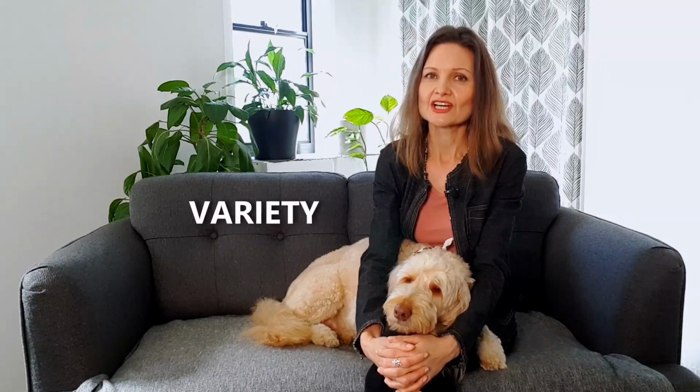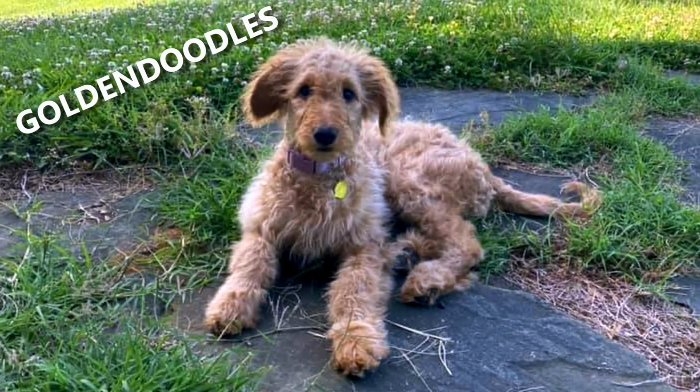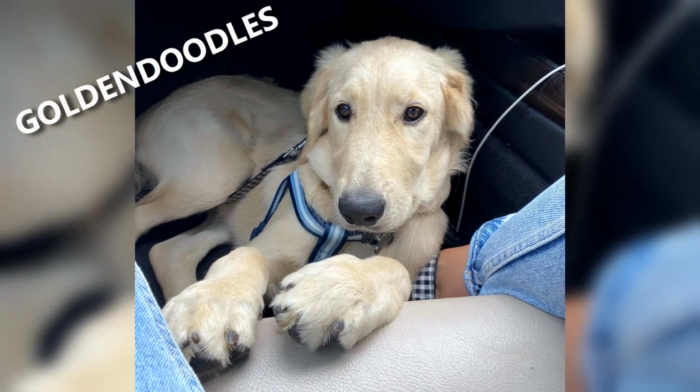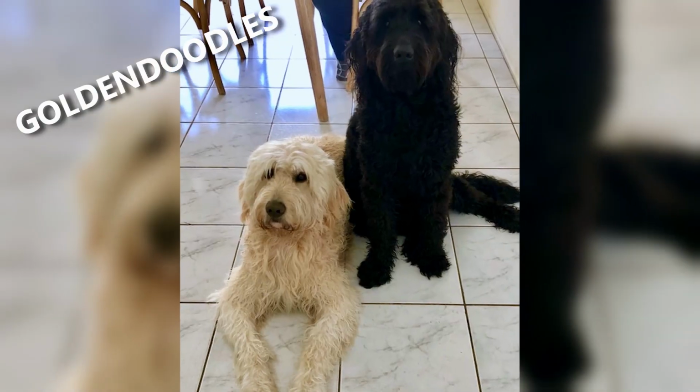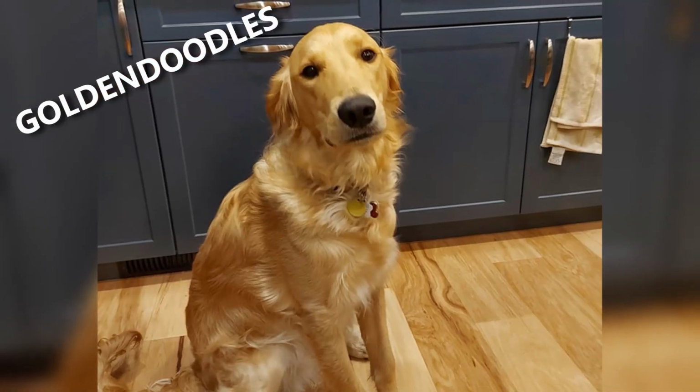That's also why with Goldendoodles there is lots more variety in the way they turn out, more than many people may think. I mean, Goldendoodles may look like this, and so on. Yes, those are all Goldendoodles.